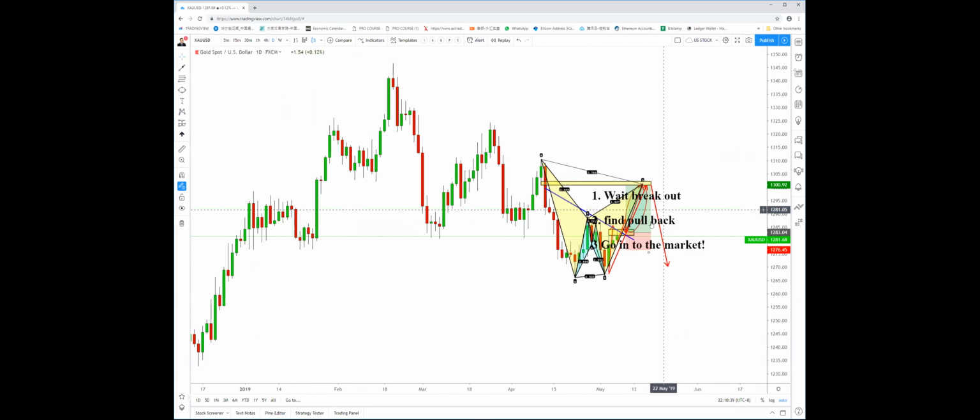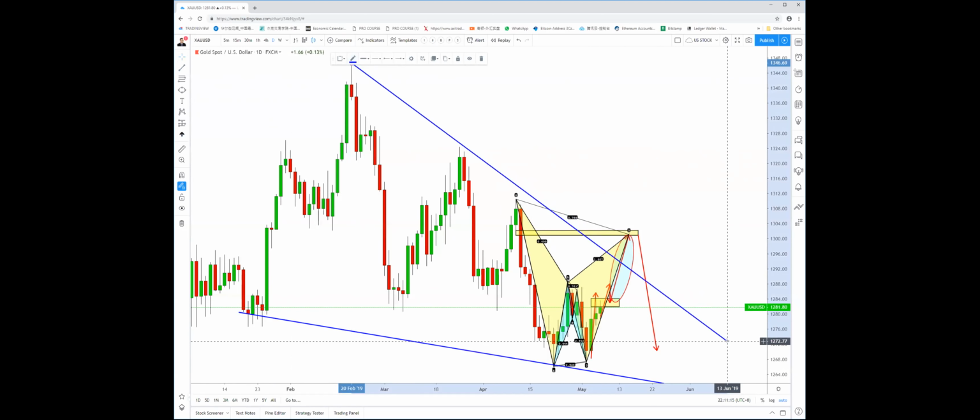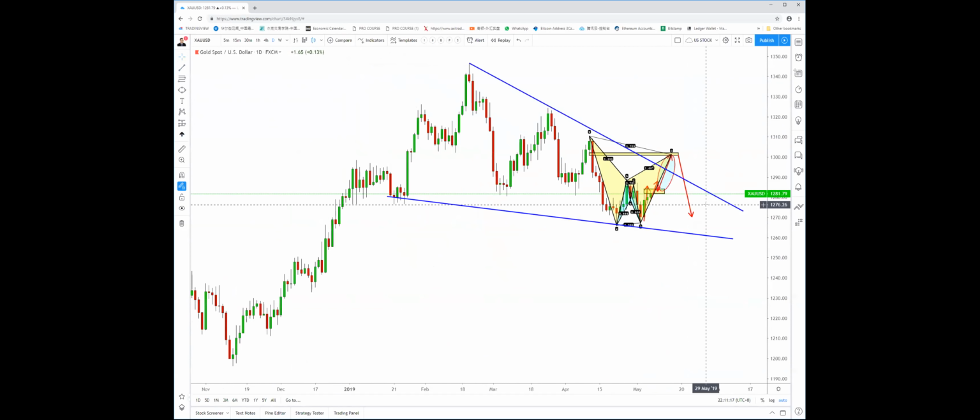Okay, because if you see all the harmonic patterns that I draw, it actually tells you that gold is still in this range, in this triangle. So it's possible for the gold to go up to 1,300, maybe even break the triangle top a little bit, and then continue to fall down.